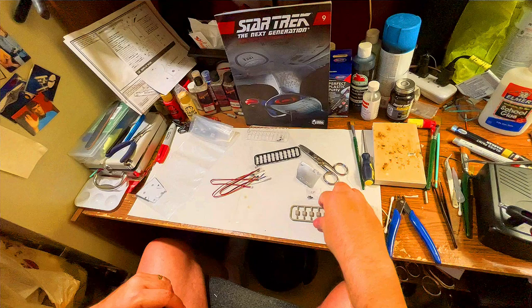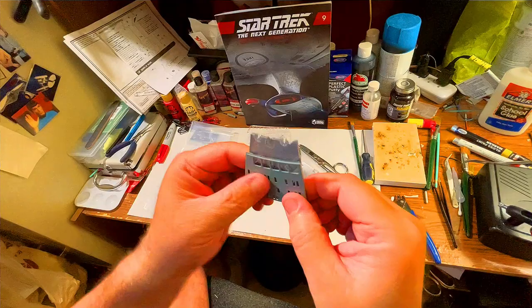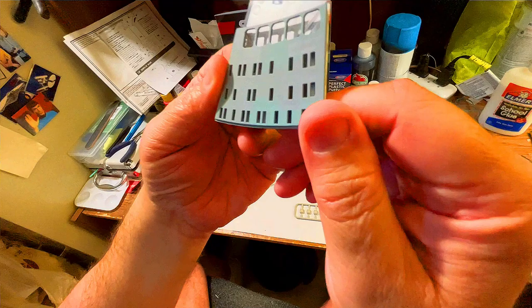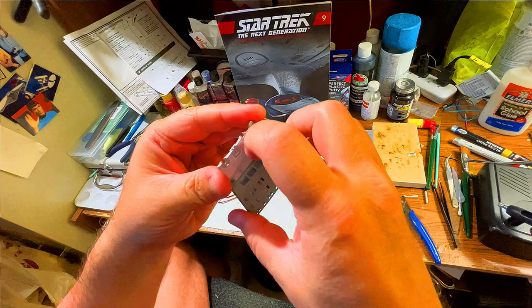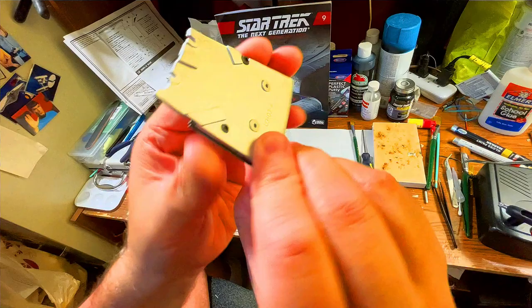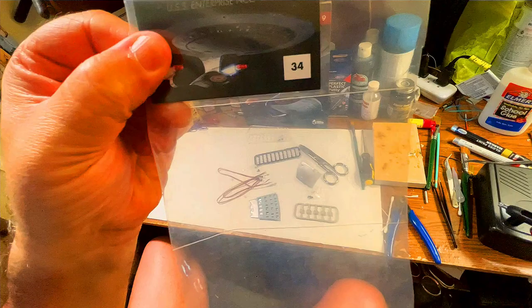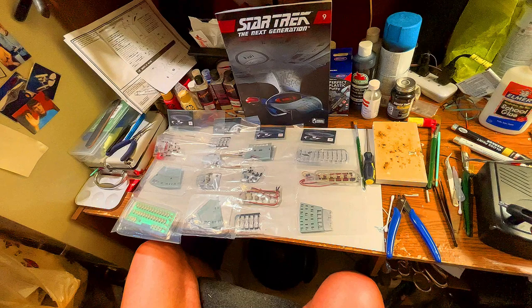And it looks like finally we have another section of the primary hull. And this is plastic. You can see the Aztec-y. So we got more windows and escape pods to go in there, and you can see where the lighting is going to go. And is that everything? That appears to be everything in issue number 34. And that, my friends, is everything that's included in shipment number 9.